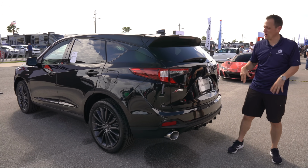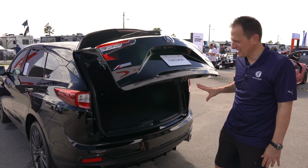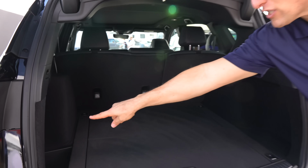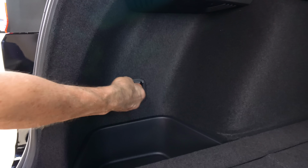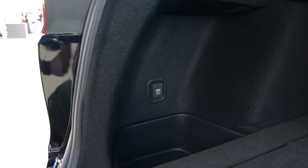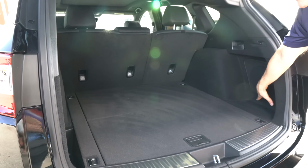All right, guys, cargo area time. Hit the button underneath the Acura badge, nice electric assist. You're gonna be greeted to a ton of cargo space. First of all, you have a 12-volt on the driver's side. You just lift up the cover there. That's perfect for when you're tailgating. You got a place for a gallon of milk. And we have plenty of room on the other side as well.